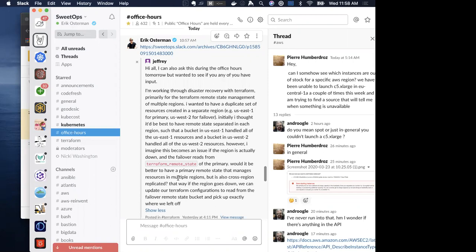What I was worried about is managing the Terraform remote state in S3, because AWS S3 buckets are region specific. My initial attempt was to have everything in US East 1 managed by a bucket also in US East 1, and then split it out that way. So a bucket in US West 2 would also manage all of the US West 2 resources. But then if an entire region goes down, and also in between, we also have to read from the Terraform remote state as a data source.